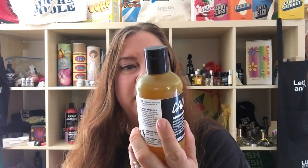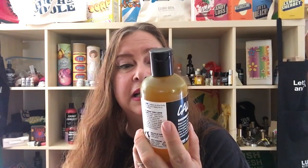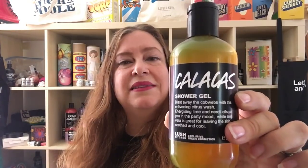And I believe this one also has some agave syrup in it. Let's check. Aloe vera gel, lime oil, olibanum, which is frankincense, neroli, and this is suitable for vegans. And sometimes it looks green, sometimes it looks orange, and sometimes it looks yellow, which is really cool. And those 3 colors are the colors of Calacas. Their bath bombs, their jellies, their shower gels have all been in the yellow, orange, and green scent. At one time, Lush sold this only in a green color, but now it's 3 different colors. So, very popular. The scent of this, like I say, is sort of a perfumey, resinous, citrusy lime scent.